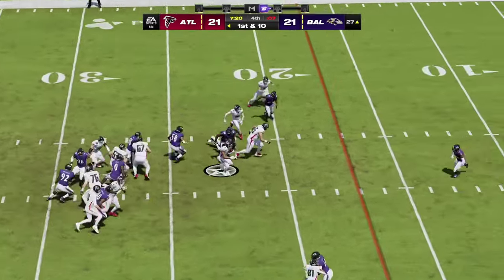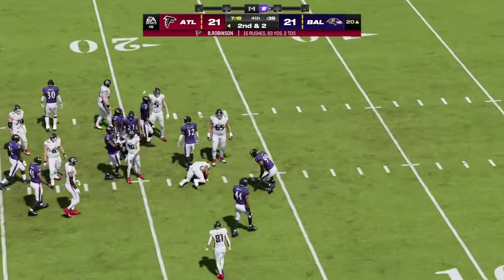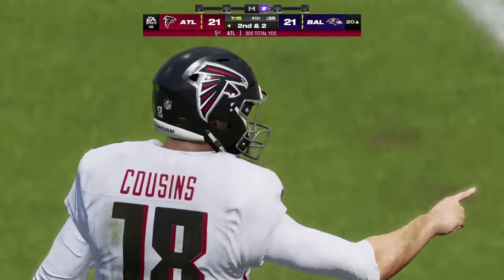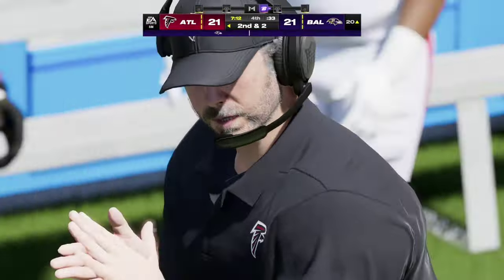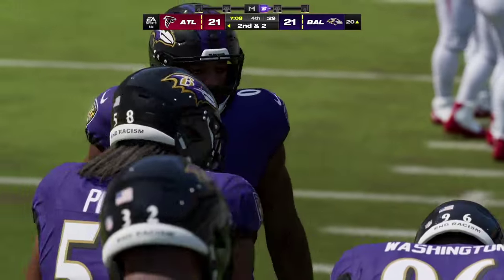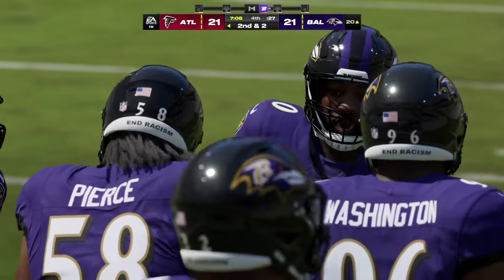Hand off to Robinson out of the shotgun. And he'll go down right on the edge of the red zone following a pickup of about 7 or 8. That's a strong pickup right there on first down. And as this drive goes on, we're seeing an offensive line and running game imposing its will.